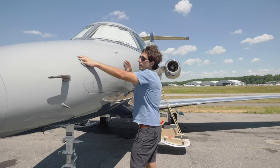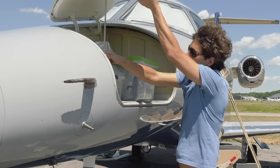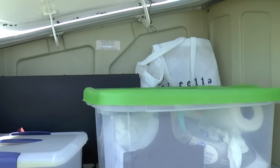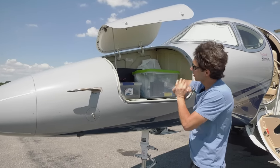Here we got a baggage compartment. We open it up, and what do we see? We have to actually manually put this rudder in for it to hold. And we only see that half of the nose is the baggage compartment. Remember the Citation? Citation has the baggage compartment that takes the entire nose.